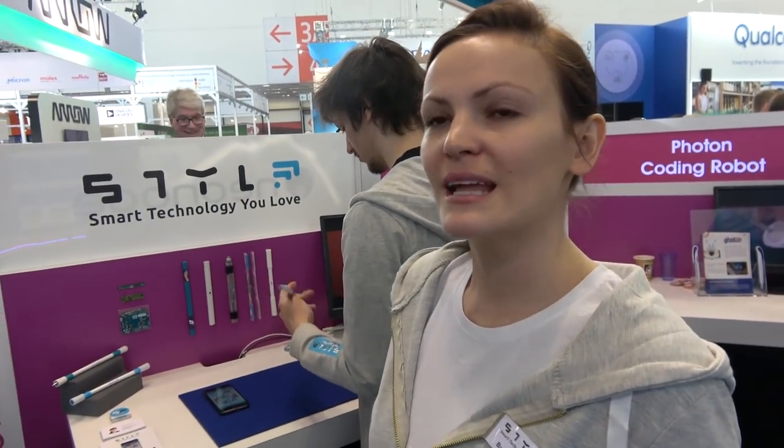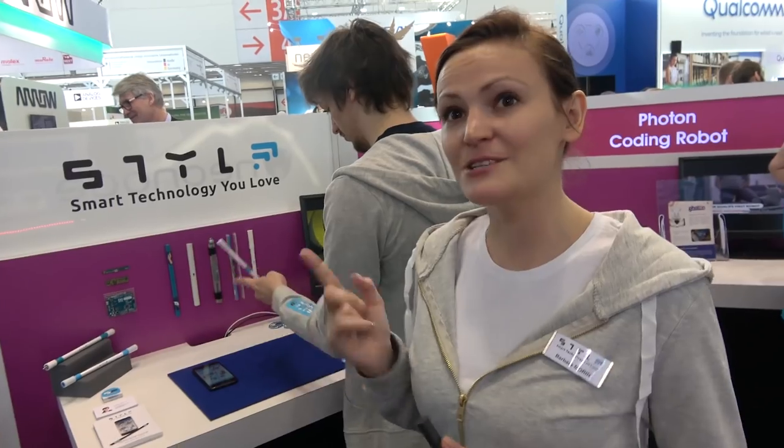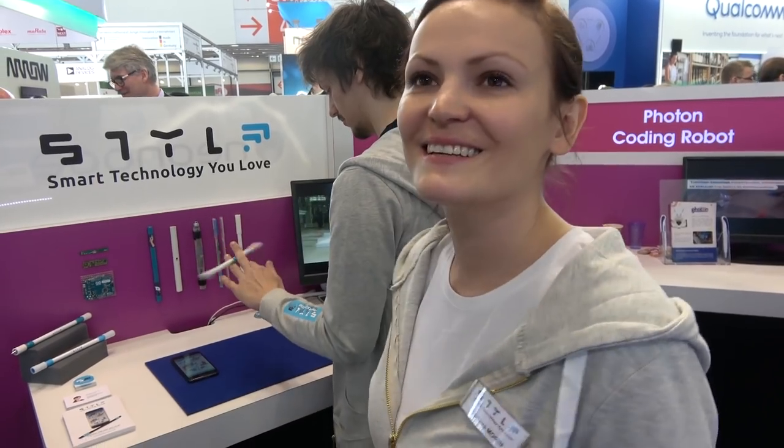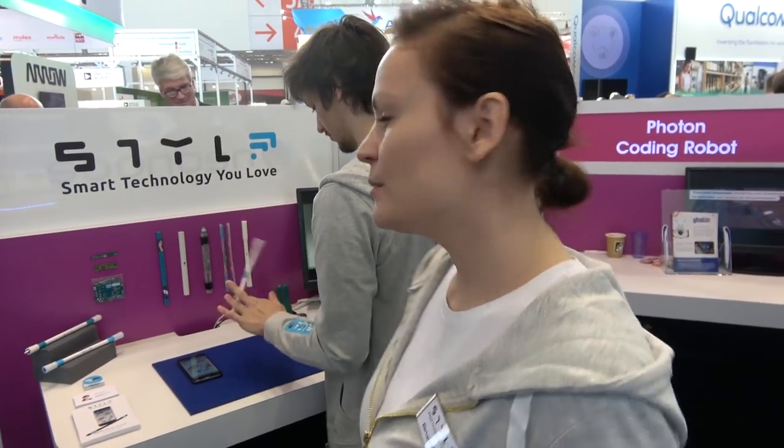Is it going to be ready for Christmas? Everybody can buy? We're working on it. Actually, thanks to ST, we found a solution that might make it possible to be ready by Christmas. So it could be a Christmas gift. How much will it cost? Between 68 euros. We're still working on the prices.